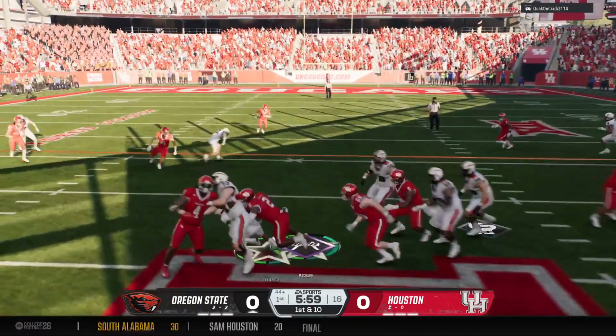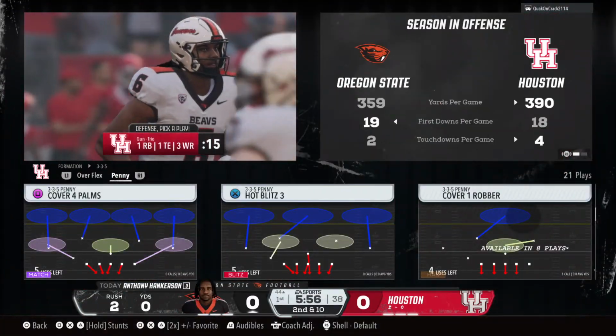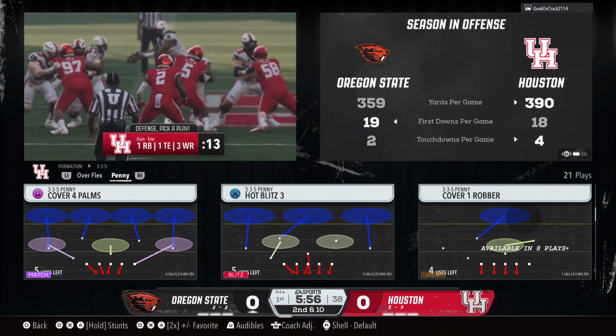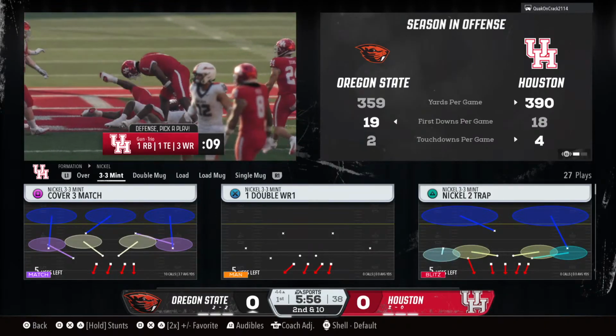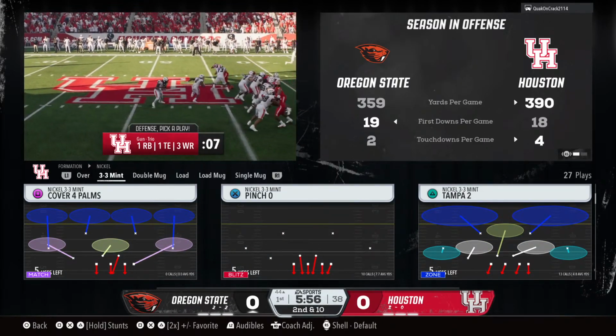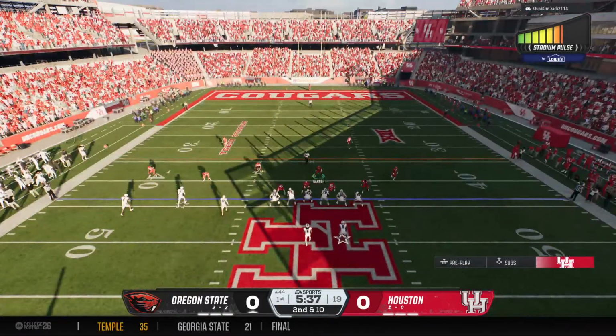Out of the gun, they give to the back. He is going nowhere. Stop at the line of scrimmage. Boy, there wasn't much room to wiggle for that running back there. None at all. Great job by the defense getting in the backfield quickly, closing up all the holes, nowhere to run. Got stuffed on 1st down.